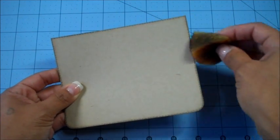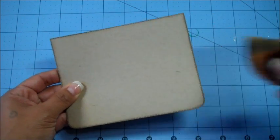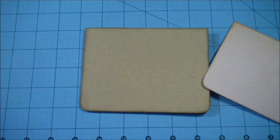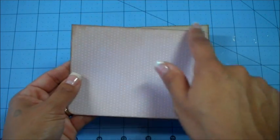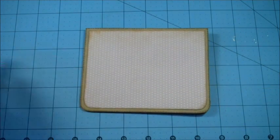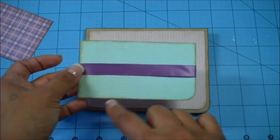So anyways, I just used that, and it was my little dirty sponge, but I always use it for the dark colors, and that's what I use to go ahead and just sponge the edges. Okay, so this first layer here is a really pretty polka dot, and this is just sized, I believe, at 4" by 5 1/4. And then I have another layer here that is sized at 4 1/4 by 2 1/2.